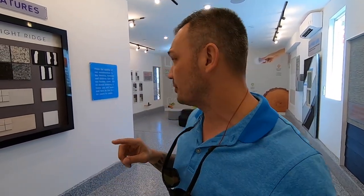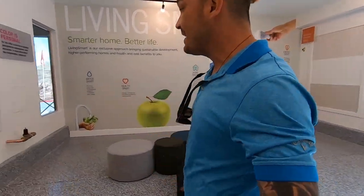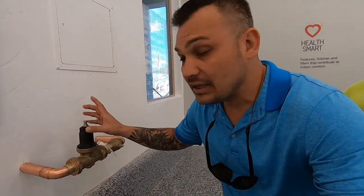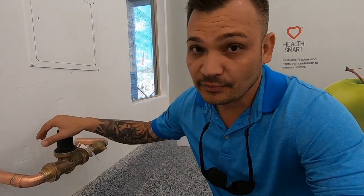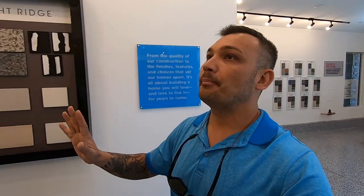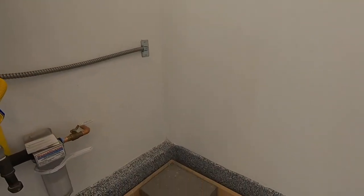Also, as far as pressurizing your water, it's always located here in the garage. Here's your pressure valve. Again, do not mess with this. Contact a plumber, okay? The reason is if you mess with this, you blow the lines and you void your warranty. From my experience, the code is anywhere from 65 to 70 pounds per square foot. Again, please make sure to contact a licensed plumber. Disclosure.